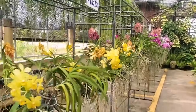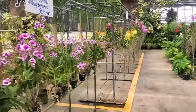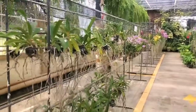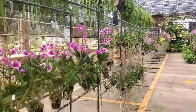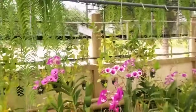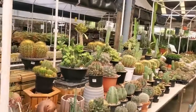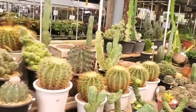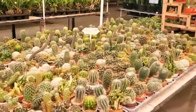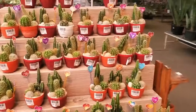So let me try and move a little faster because of my phone battery. I like these stands. Look at the stands. So these are the wrinkle styles. We use a lot of these baskets. They have a Hoya too around the back there. Behind here, there are Hoyas. So let me do a quickie of the cactus that they have here. These displays are quite beautiful. Quite nice.